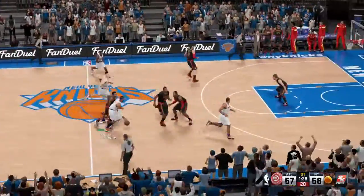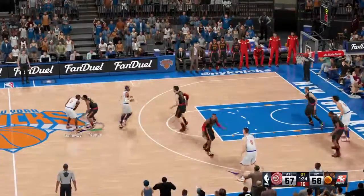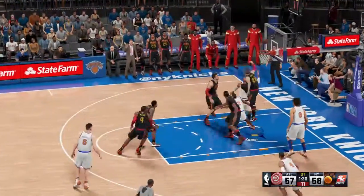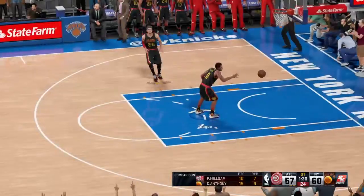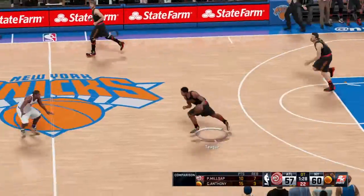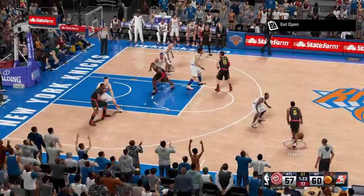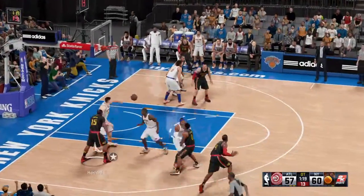Let's go, yes! Pass to Galloway. Anthony against Splitter. And the shot is good. Now it's a 3-point New York lead. He was great in his last game, Clark, and clearly he has not lost that love and feel. Teague dishes the splitter. Passes it to Horford.